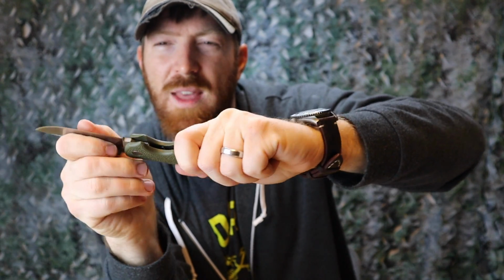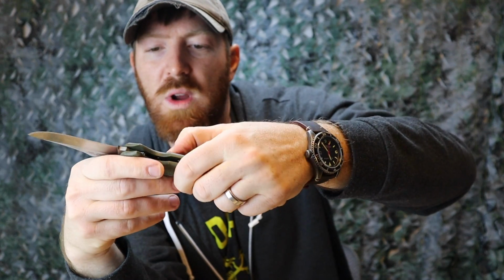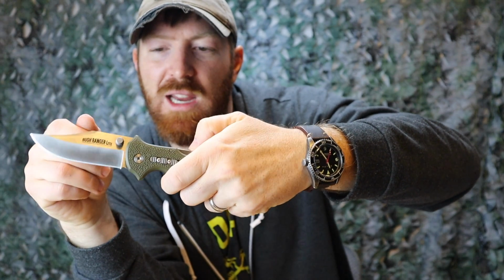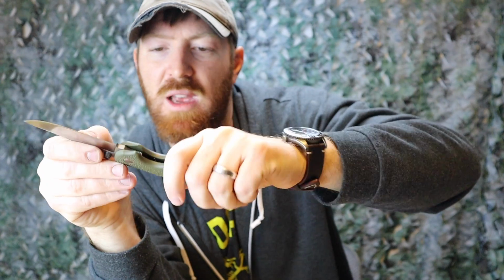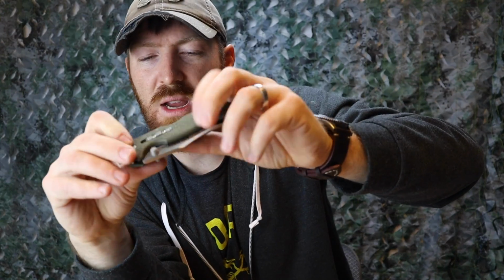I'm 50-50 on that when you have a locking mechanism. If you push it forward, you cannot disengage the lockback. I mean, that's nice. You slide it back, you can depress it, and then if you slide it forward, the blade will not deploy either. So, it's functional. I'm just more of a standard guy when it comes to safety mechanisms.